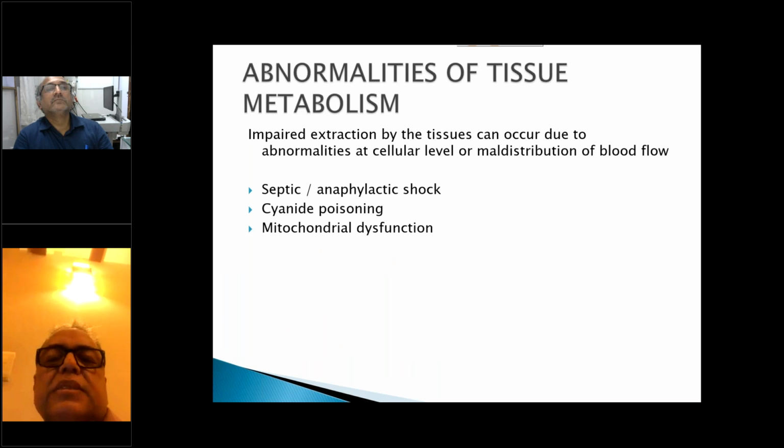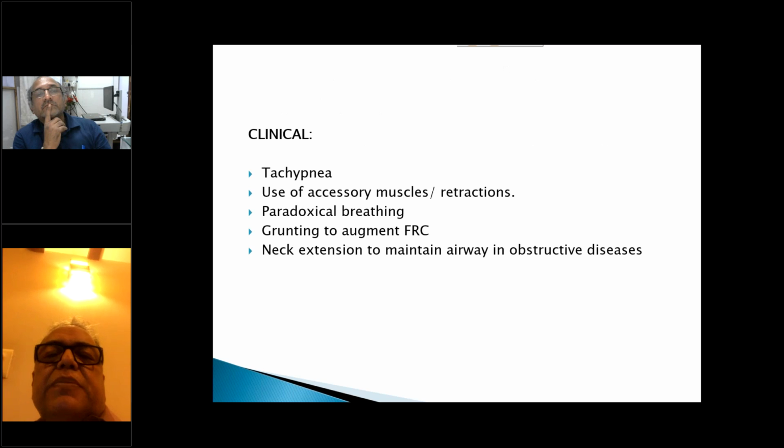Next. So there are compensatory phenomena like tachypnea. The body is trying to maintain the oxygenation and clear the carbon dioxide with the use of accessory muscles. Paradoxical breathing may be there. There may be grunting. That is one of the ways children increase the FRC and recruit the lung. And the neck is extended. Many children who have upper airway obstruction, especially supraglottic obstruction, will have the neck extended so as to open the obstructed airway. Next.